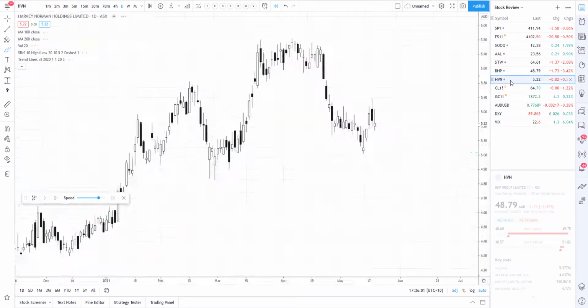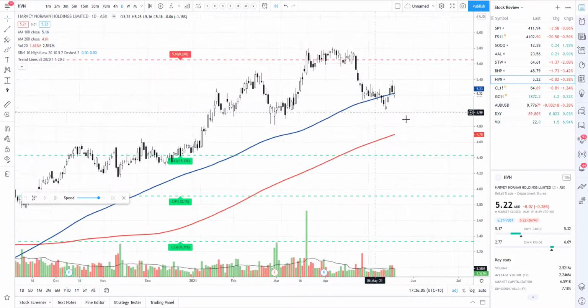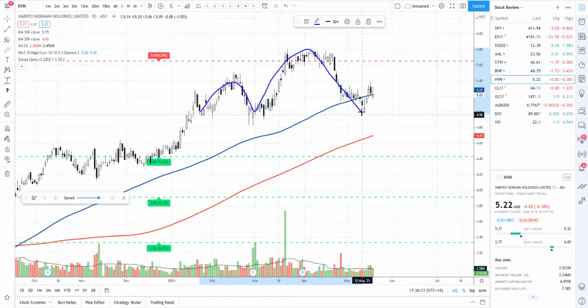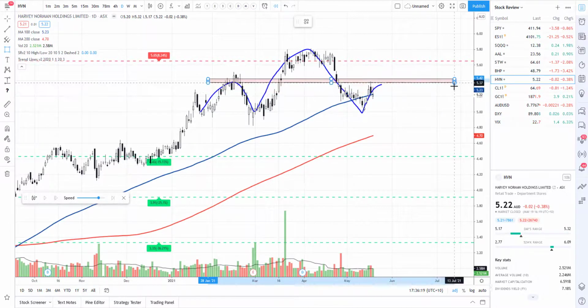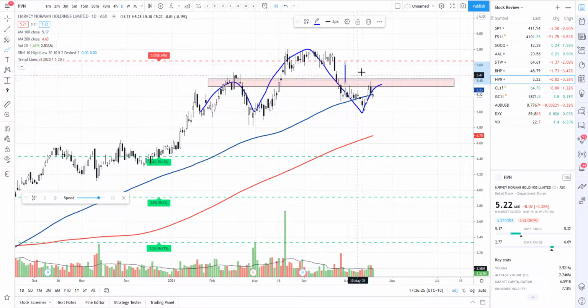Here's Harvey Norman, ticker symbol HVN. Now, this one is also looking a little bit bearish. You can see we are forming somewhat of a head and shoulders pattern. We've got the nice little left shoulder forming, and here's the right shoulder. We are coming up, and as you can see, this range really is getting rejected. We've been rejected quite a number of times: rejection, rejection, rejection, and rejection.